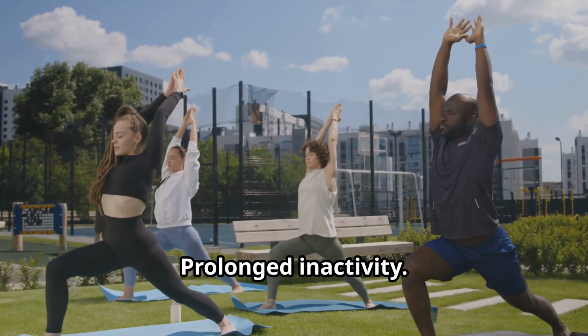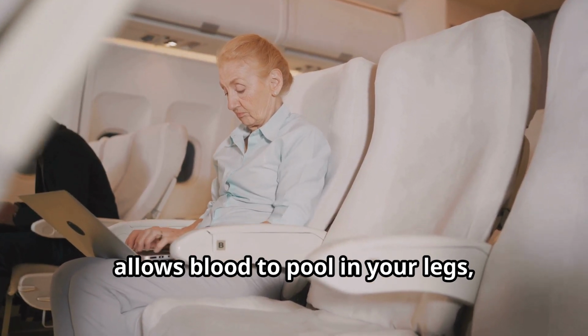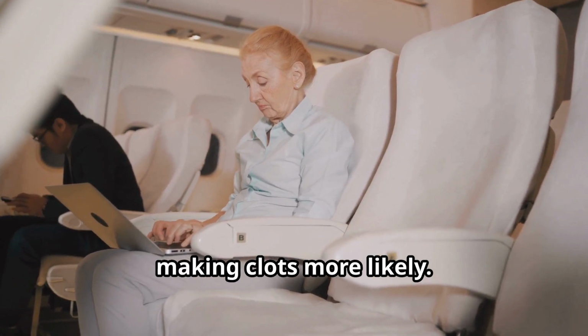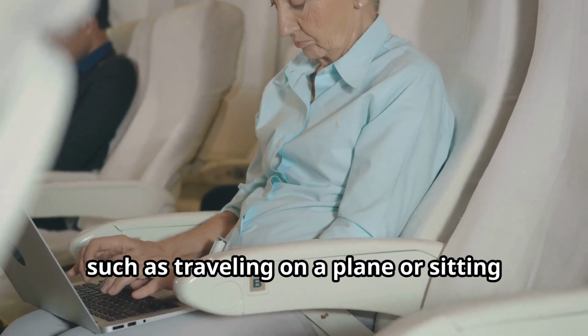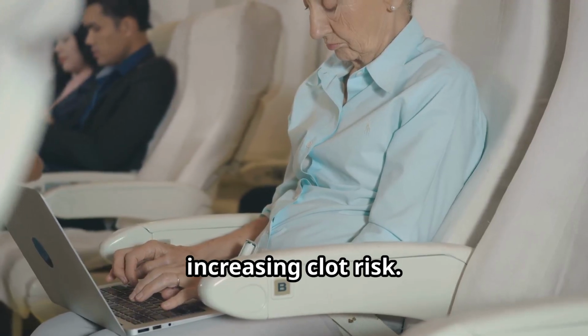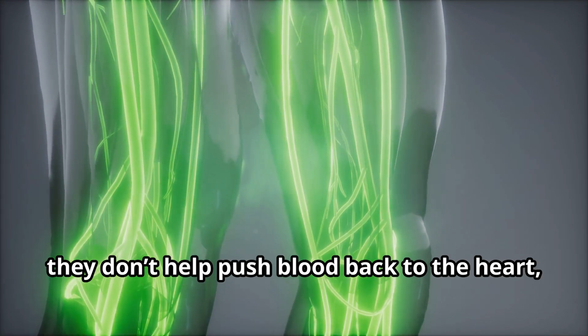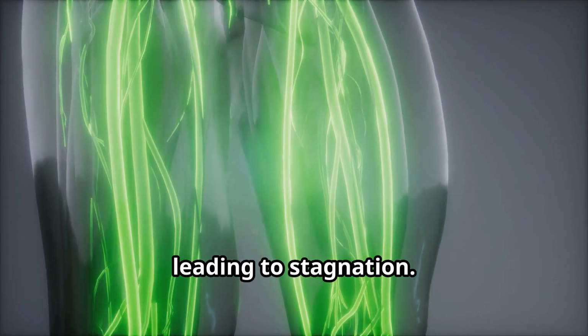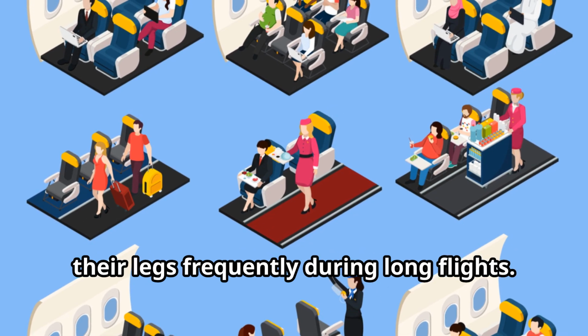Prolonged inactivity. Sitting for long hours, like during flights or desk jobs, allows blood to pool in your legs, making clots more likely. Long periods of inactivity, such as traveling on a plane or sitting at a desk, slow circulation, increasing clot risk. When the calf muscles aren't used, they don't help push blood back to the heart, leading to stagnation. This is why travelers are advised to move their legs frequently during long flights.